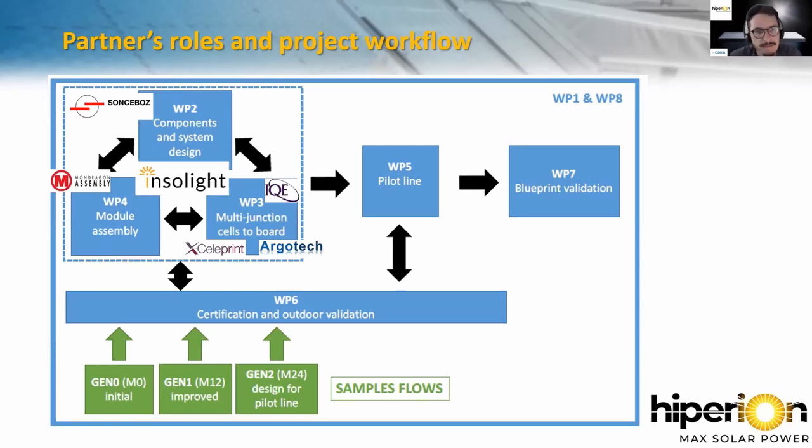Sonsbo here is developing the actuators. IQE, Xeleprint, and Argotec are working on the multi-junction cells and the printed circuit board. And Mondragon Assembly is designing and developing the machines for the installation for the pilot line. So this will be transferred to the pilot line in Neuchâtel that will be operated by Insolite and CSEM. In this work package 6, Fraunhofer and UPM will develop the standards to measure these modules and also do all the reliability assessments to demonstrate 25 years operation.